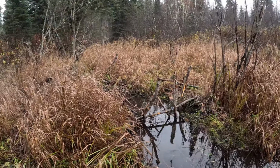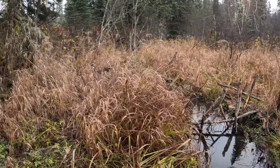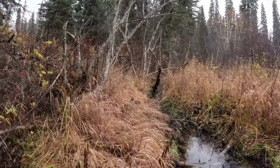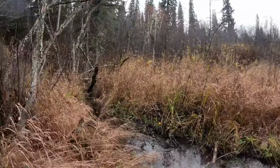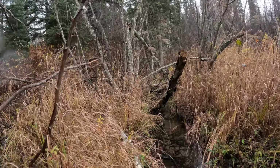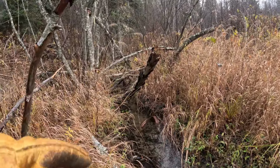One nice shiny new trap. Nothing in it. Nothing in that one. So this next one, the last one. And this one is the last one, and it's still set. We are skunked. You got anything? No.